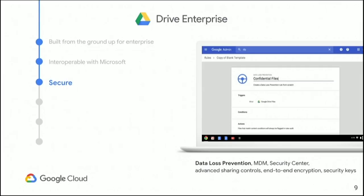This Drive Enterprise SKU comes with the Security Center from G Suite, which allows you to identify and remediate security issues and security breaches, many sharing controls. We even support end-to-end encryption. So if you're subject to regulations like EAR, where you need to be able to place content in Drive with the confidence that Google's SRE or operations people under no circumstances could ever see any of that plain text, you can use end-to-end encryption with Google Drive. We also have physical security keys that you can plug into your end user's laptop that essentially take phishing and malware attacks to zero. So that's security.